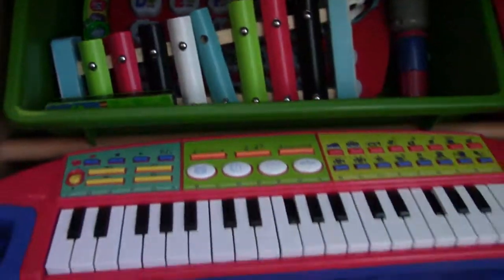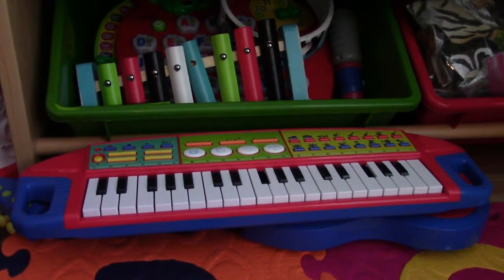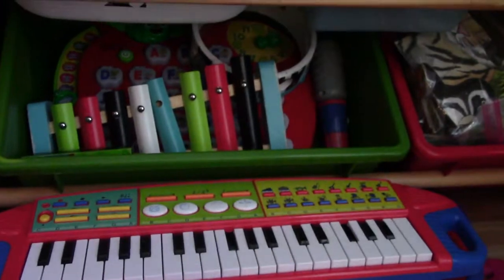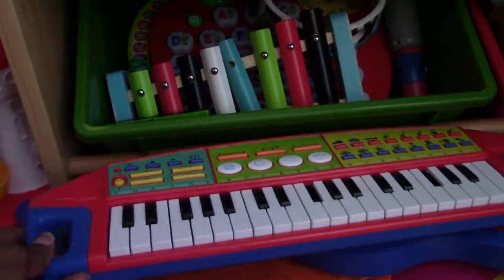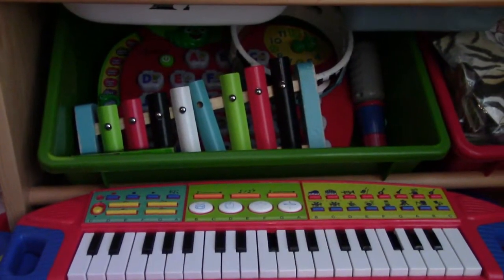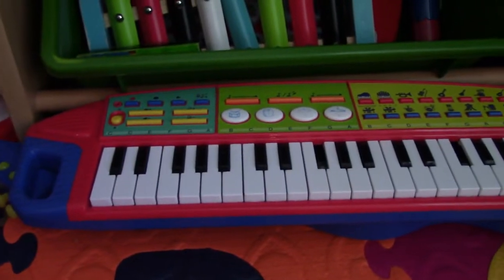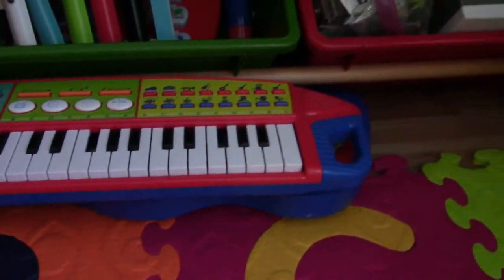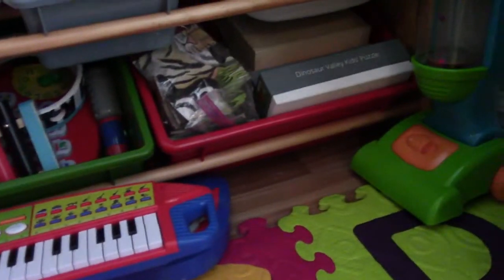And you guys, we did a total toy purge a little while ago, so they don't have as many toys anymore. And it's so much more enjoyable for them. They don't feel overwhelmed, like, oh, what can I play with now? So this has been working out great, not having too much stuff. So yeah, just the music stuff they use for praise and worship in the morning and even during the day.